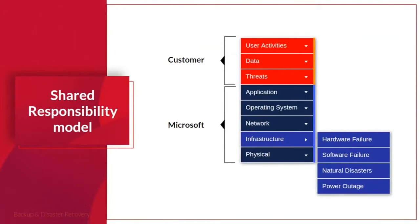Shared responsibility model. So when you purchase a license for Microsoft 365, the last thing on your mind is data backup and disaster recovery, isn't it? This is because most people assume that Microsoft is responsible for backing up everything from your calendars to your emails to your files in SharePoint and OneDrive. This could stem from the belief that everything in the cloud is backed up.